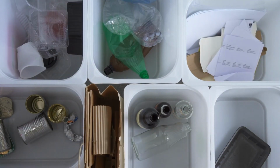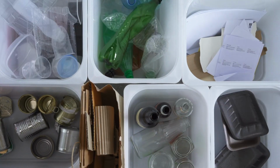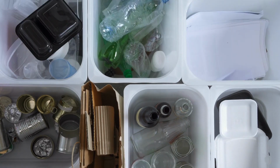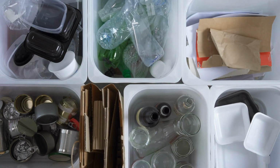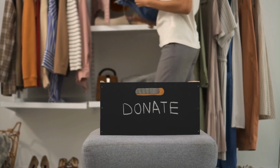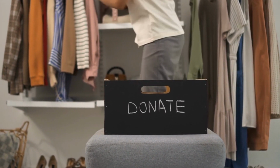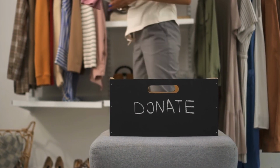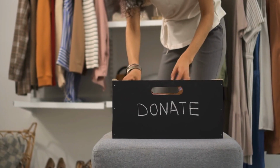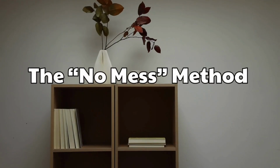This combined approach helps streamline the process, ensuring you don't hold on to unnecessary items. 4. Contain. Finally, organize the remaining items into suitable containers to keep everything tidy and accessible. The Core 4 method highlights the importance of not just sorting, but also removing unneeded items before you organize what remains. Number 3. The No Mess Decluttering Method by Dana K.